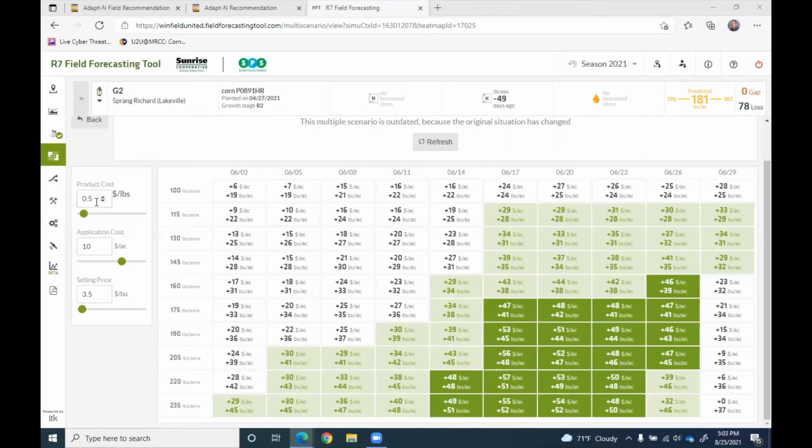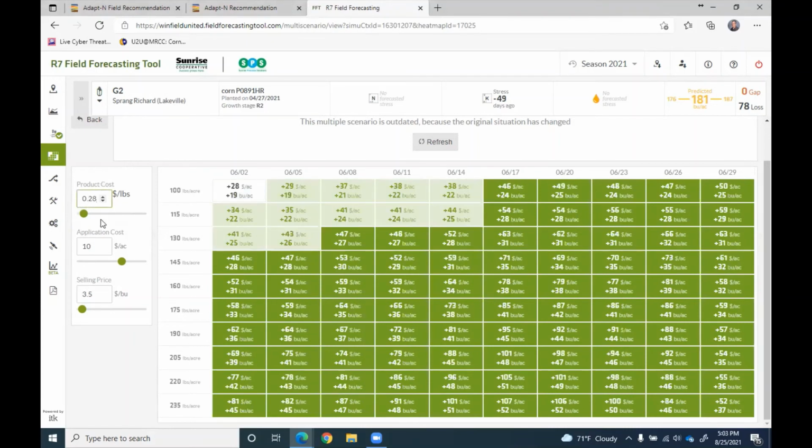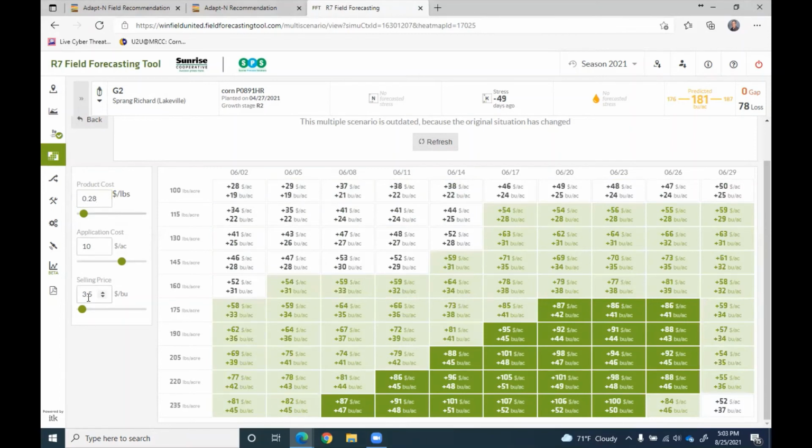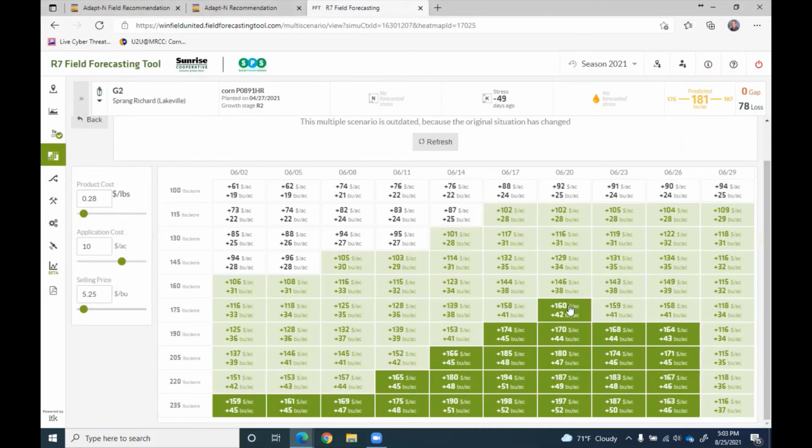And I was going to get $47 per acre, assuming that my product cost is 50 cents an acre, my application cost is $10, and my selling price is $3.50. So if you remember back into June, our product cost, and this is the blended total product, not the cost of N, is about 28 cents per acre, roughly. And I'm just going to keep $10 in there just for kicks and giggles. And I'm going to say that the corn at that point in time, we were in contract out at $5.25. So now my best opportunity is not necessarily the 17th, it's the 20th. I was going to get 42 bushel, but I'm now going to get $160 per acre because my selling price increased and my product cost decreased.